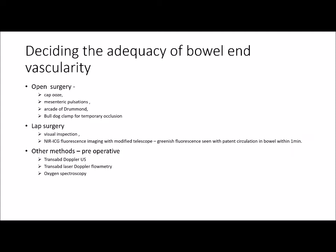So, deciding the adequacy of bowel and vascularity, how to do that? Open surgery, it is easy. How? You can see the capillary ooze from the edges. You can see the mesenteric pulsations. You can see the arcade if you're doing a colostomy. You can apply a bulldog clamp for temporary occlusion. You can find the ends undergoing color change. You remove the bulldog. So it's very easy.